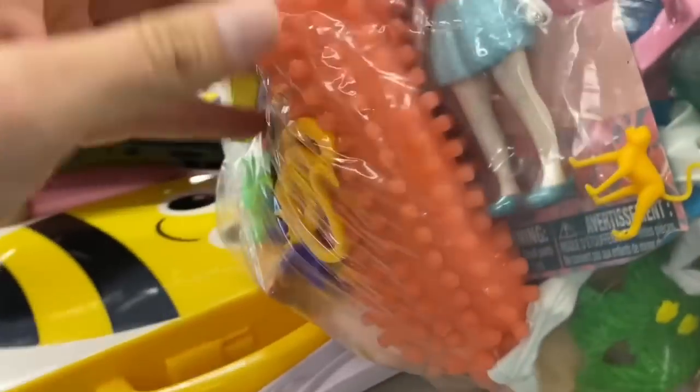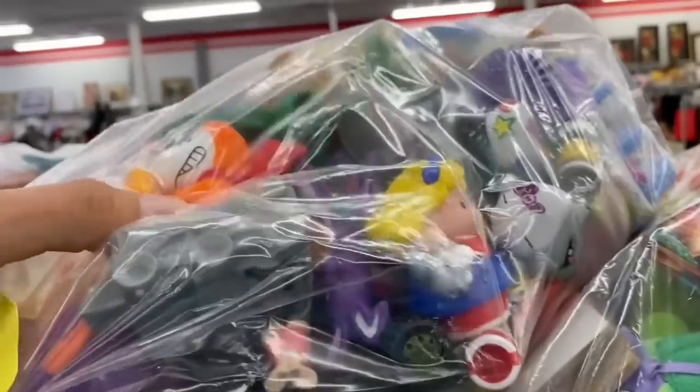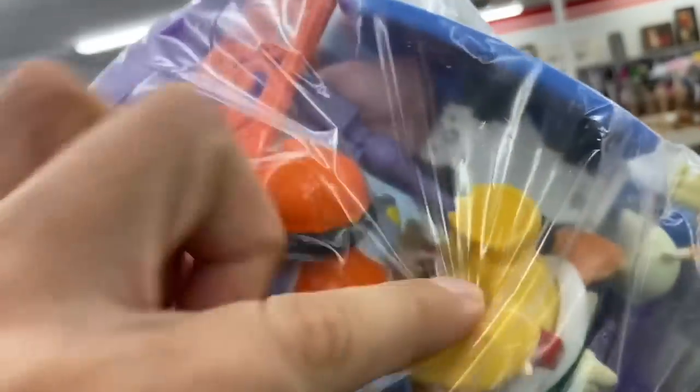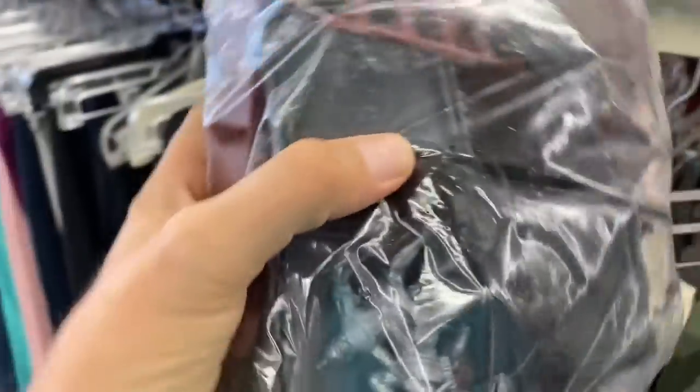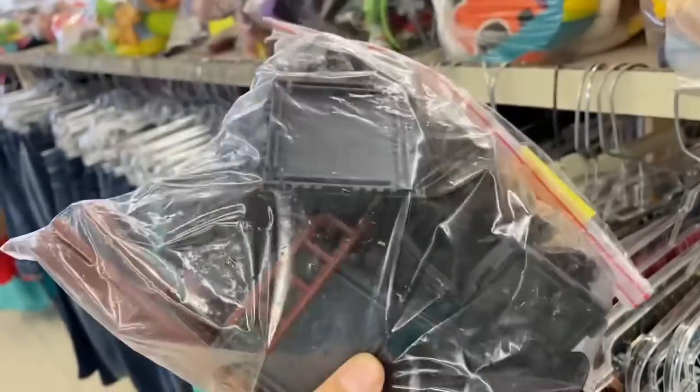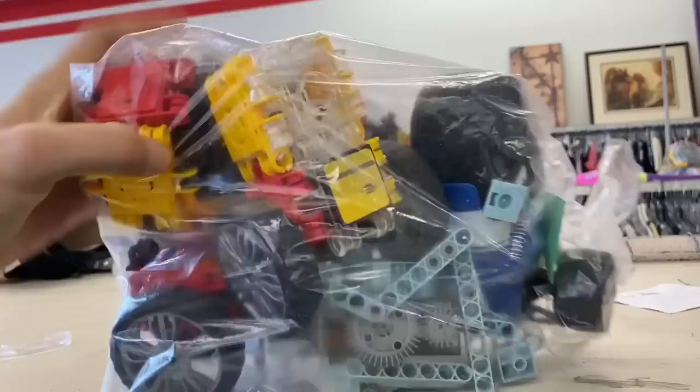What the heck is this thing? It's kind of suggestive. Yeah, we got a bunch of little dinos in here. Some Littlest Pet Shop stuff, I think. We got a Bowser. And what do we got here? We got some Knights and Castle stuff. That's kind of fun. And I don't know what this is. Maybe some sort of construction set.